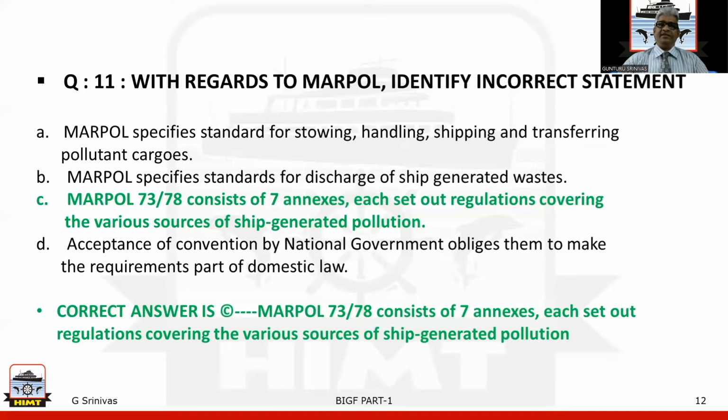And question number 11, with regards to MARPOL, identify incorrect statement. Option A is MARPOL specifies standards for stowing, handling, shipping, and transferring pollutant cargoes, which is exactly true. And option B is MARPOL specifies standards for discharge of ships generated waste, which is also true. Option C is MARPOL 73/75 consists of 7 annexes, and each set out regulations covering the various sources of ship generated pollution, which is the incorrect statement, because the MARPOL 73/78 consists of only 6 annexes. So the correct answer is C.